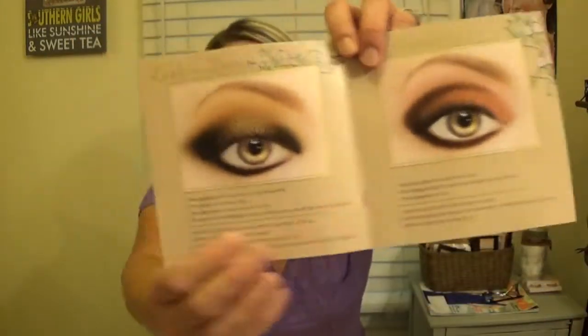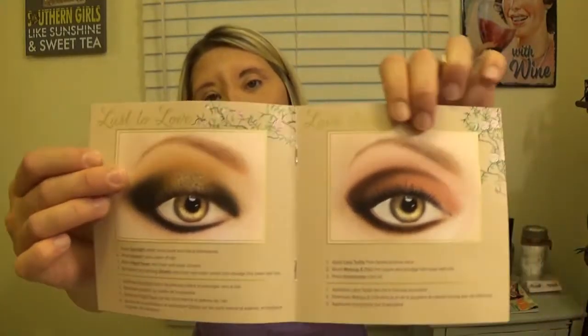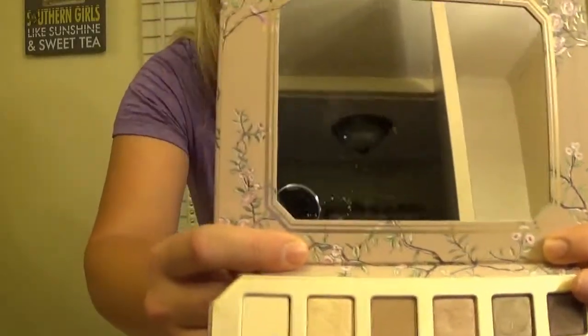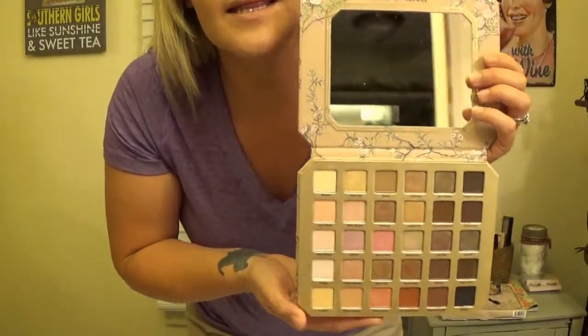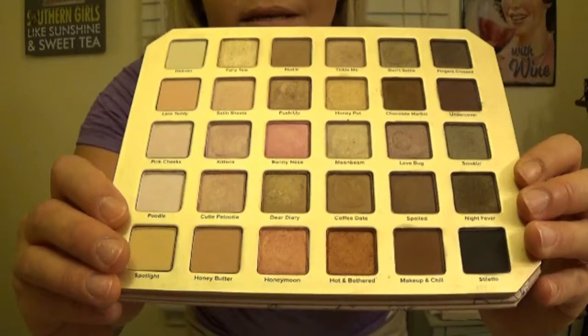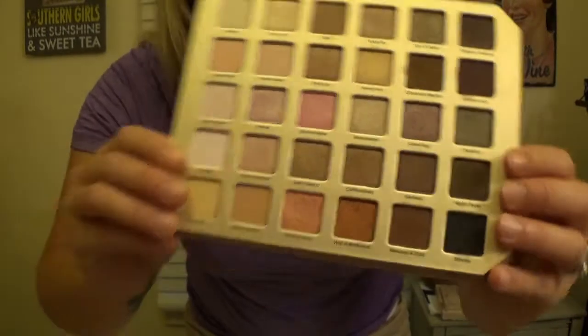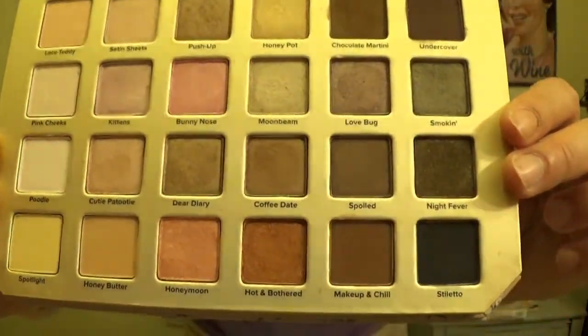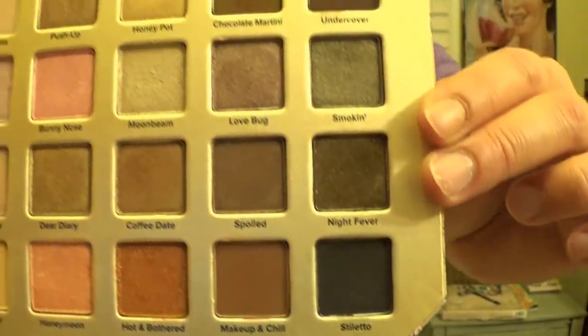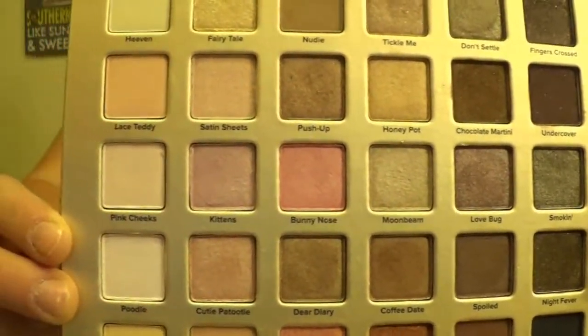This is really neat actually. It's a pamphlet that gives you directions and the colors to use on these exact eye looks. I love this one. I'm a warm tone girl. That is a big mirror, guys. But let's get into these colors. There are some I really wish had more warm tones in it, but this is the Natural Love palette.